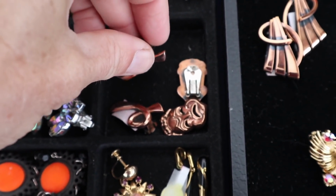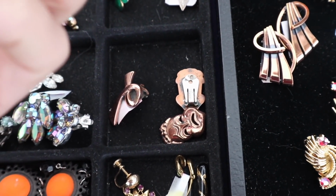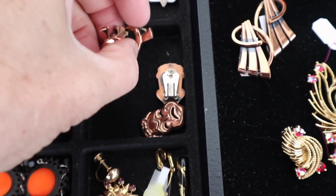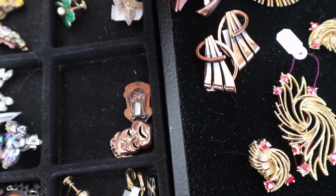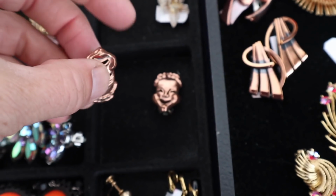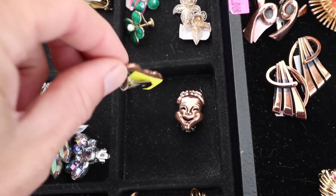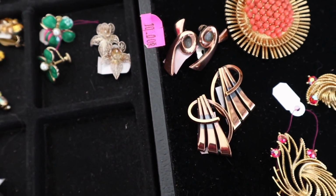These are also Renoir, and these little curlicues, they're only $5 as well. I have a friend who's a dealer who does nothing but costume jewelry out in Washington State, and she really likes this stuff, and so I buy them with the idea that I can sell to her if I get it cheaply enough, because she's always looking to make sets. And then the comedy and tragedy are only $5, so I think I'm going to take all of those.